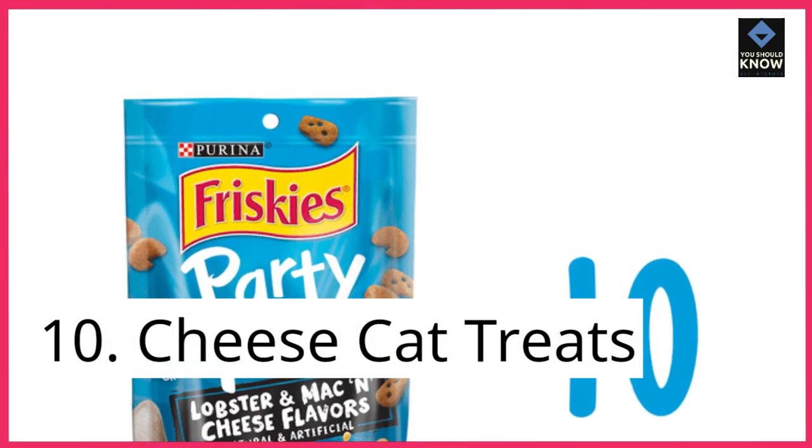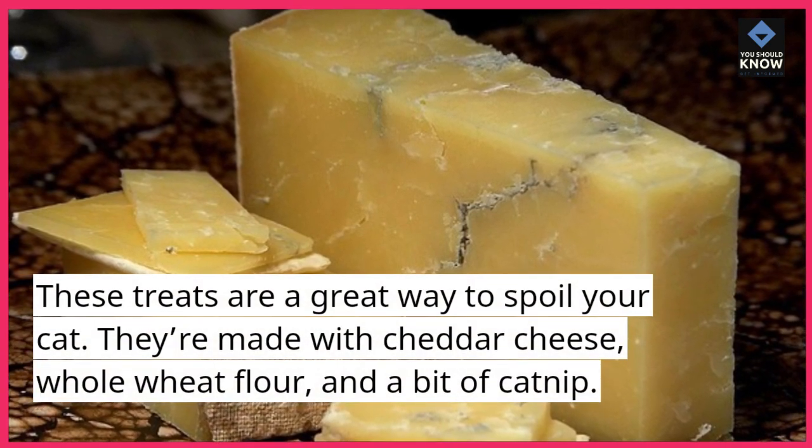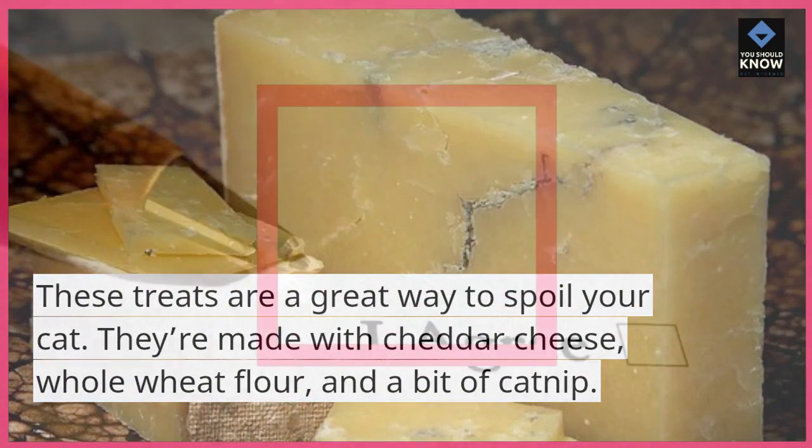10. Cheese cat treats. These treats are a great way to spoil your cat. They're made with cheddar cheese, whole wheat flour, and a bit of catnip.